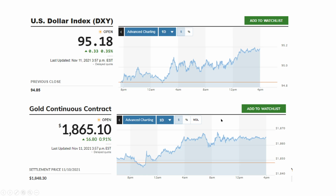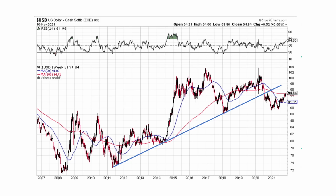So I'm going to start with the dollar and gold. And what's awesome about this is that gold is moving on higher in the face of a strengthening dollar. We've had 2 days back to back, yesterday and today, go up in the face of a strengthening dollar. So we're at 95.18 on the dollar. We're up 16 bucks on gold, 18.65. That's a very good price. I think we could see a pretty good run in gold. Nice strong uptrend.